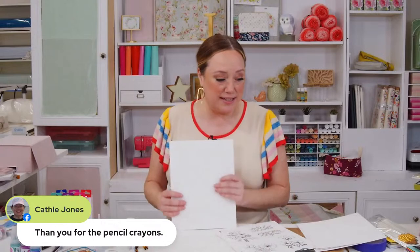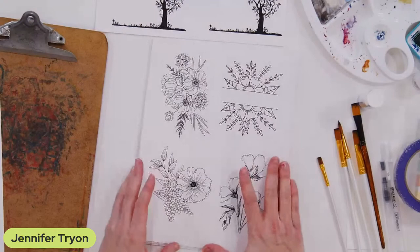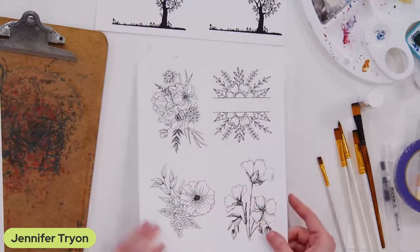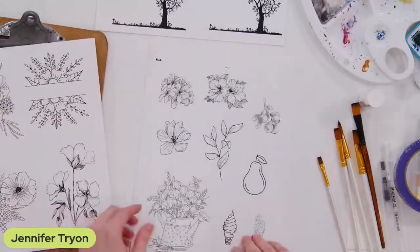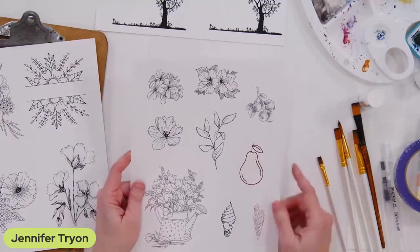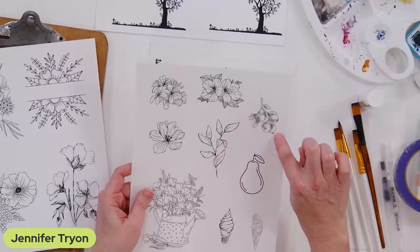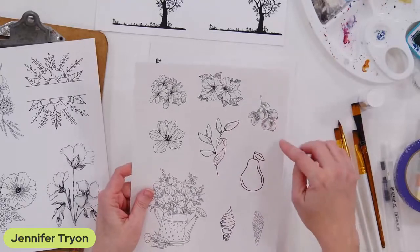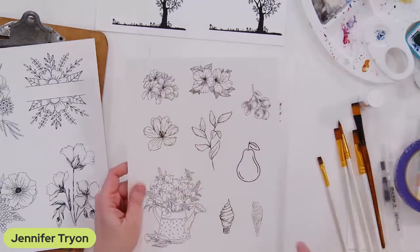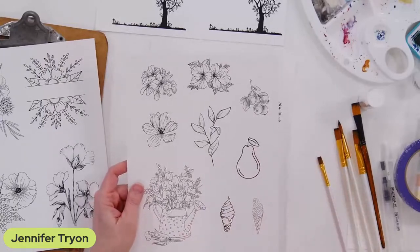Also tonight, so I'm going to set aside those printouts. We've also given you a bunch of just sort of different card fronts, florals here that we're going to paint in. This page is predominantly tonight where we're going to practice shading, like on the pear, on the leaves, on, what would you say these are? Blueberries? I don't know. These berries. They could be whatever kind of berries. These flowers, the ice cream cones, just a little something to give you some practice on blending.